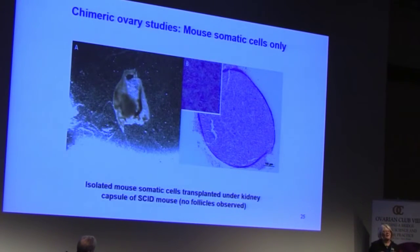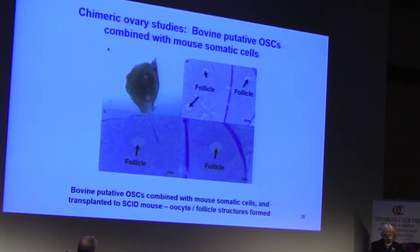So when we just took somatic cells and transplanted them under the kidney capsule, you can see here when we retrieved the transplant, there were no germ cells present, just somatic cells. In fact, quite often these transplants would be resorbed. They didn't hold their structure very well. But when we had the bovine oogonial stem cells and mixed them with the somatic cells, we could in fact see follicle formation and oocyte formation. The size of the oocyte and its developmental sequence was more in line with a bovine oocyte rather than a mouse oocyte. We've got a lot of analysis that we're doing on these oocytes, and that's all ongoing. So our conclusion is that these cells were capable of forming these structures.